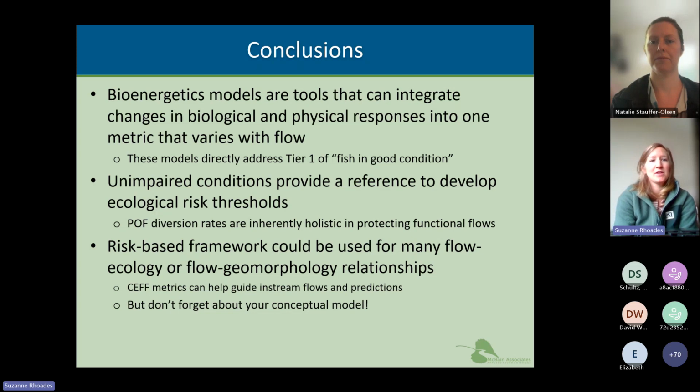But I also noted here that we can't forget about our conceptual model and what the roles of flows are in different months. And so we found that NREI was probably not the best metric in high flow months because of the flow NREI curve, and because it's probably a time when NREI is naturally lower in the system anyways. And so we should think about using it in months when it is more appropriate. Developing a conceptual model to guide our in-stream flow assessments ahead of time can help us think about which flow ecology relationships to apply at certain months and times of the year in this risk-based framework.